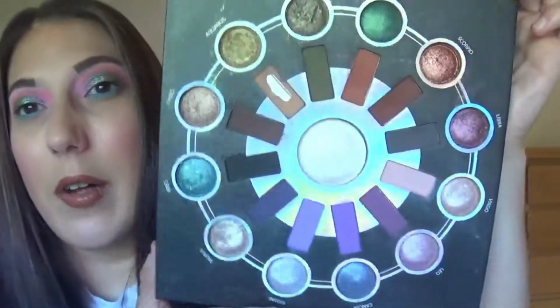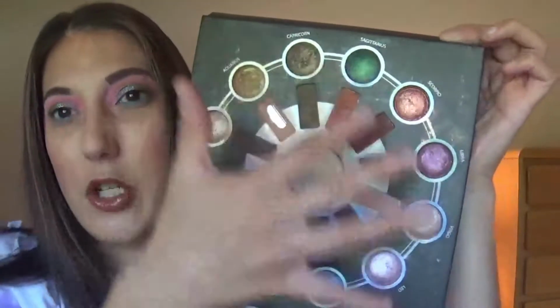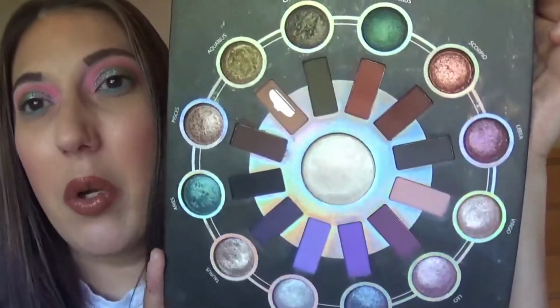And number 1, if you're like, hey Lisa, where's the original Zodiac palette? Well, you guys, this is my number 1 favorite BH palette. Oh my gosh, I just absolutely am obsessed with it. It has your pops of color. It's got such a pretty array. I love this situation here. I think it's really cool.